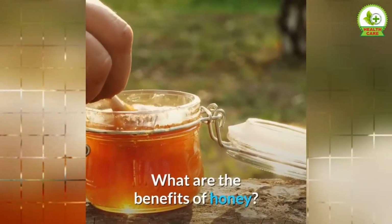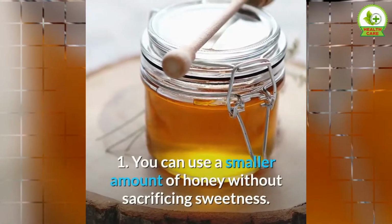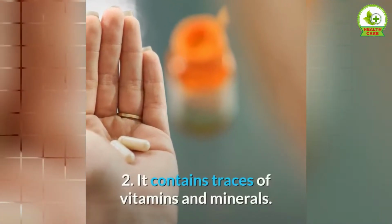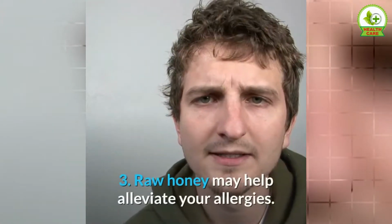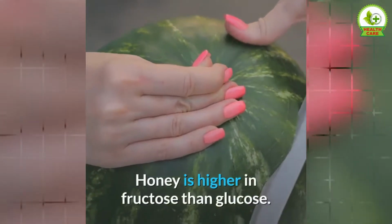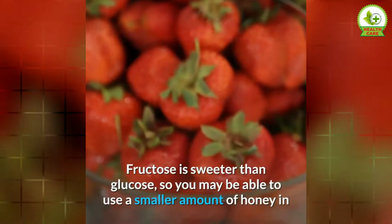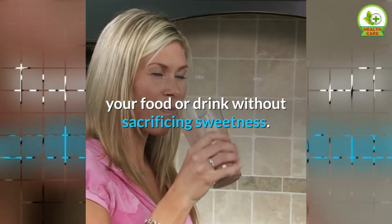What are the benefits of honey? Pros. 1. You can use a smaller amount of honey without sacrificing sweetness. 2. It contains traces of vitamins and minerals. 3. Raw honey may help alleviate your allergies. Honey is higher in fructose than glucose. Fructose is sweeter than glucose, so you may be able to use a smaller amount of honey in your food or drink without sacrificing sweetness.